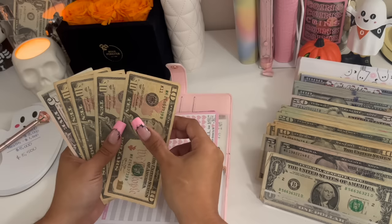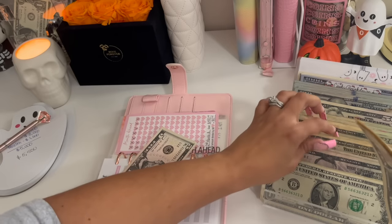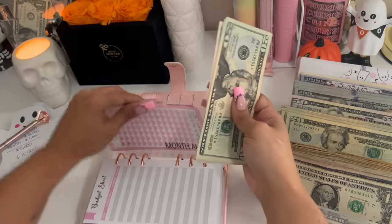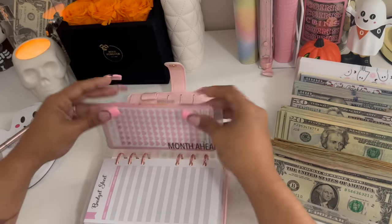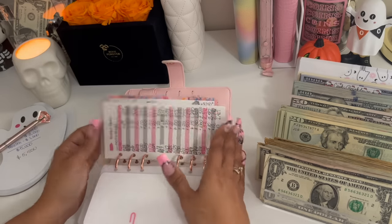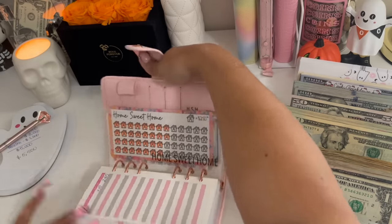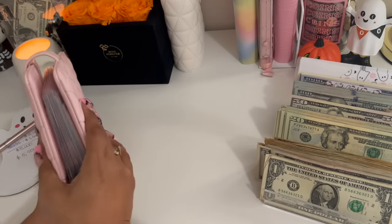Month ahead. So we have 10, 20, 30, 45. So I'm going to take all these crusty 10s and we're going to give it two 20s. There we go. Okay. And let's see. Home sweet home. We condensed it already. And I believe that is it. Yep, that is it for my high priority binder, which already feels so much slimmer.